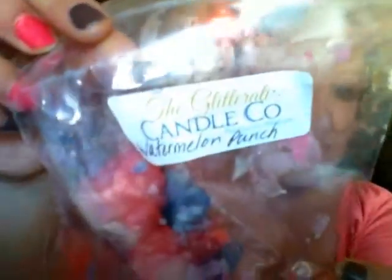Alright, I'll just go over this first one. This was actually not a chunk. Well, it was a chunk, but it was a chunk from a loaf that somebody had ordered and then backed out of. So I got this one. I have melted half of this already. It looks super messy because her loaf wax, I believe, is a little bit softer than her chunk wax. But anyways, this is in watermelon punch, and I don't even remember what scents were all in this, but there was a ton of scents.